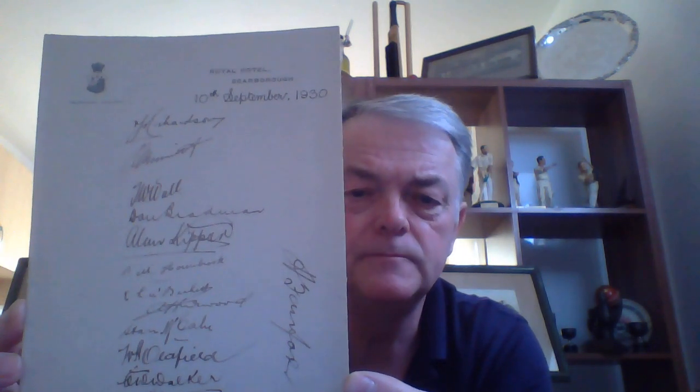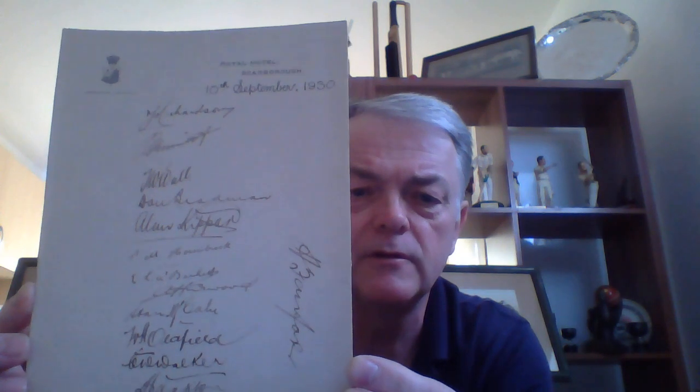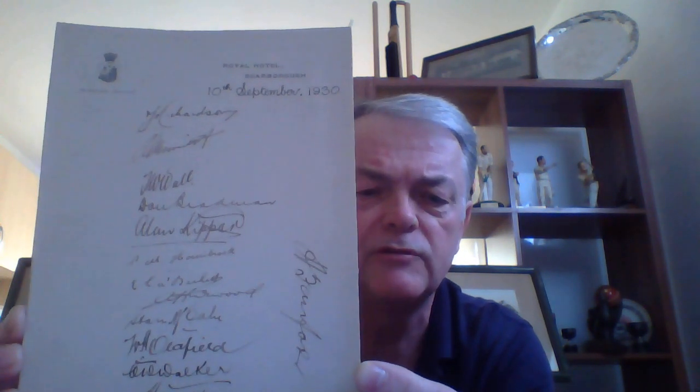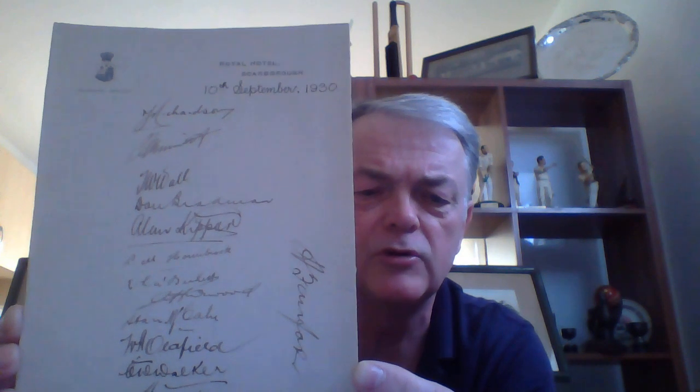This set here, 1930, Australian side, playing the last match at Scarborough against Lewis and Gore's 11, which was ruined by rain, but I understand that Oldfield was injured during that game and Don Bradman took over as wicketkeeper, so another string to his all-rounder bow.